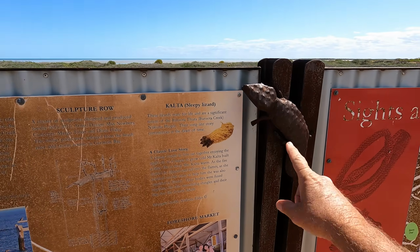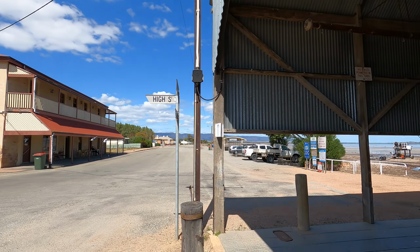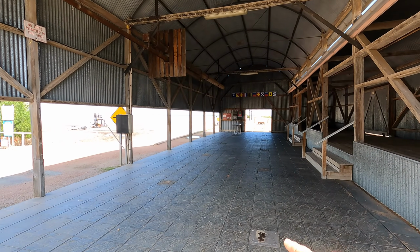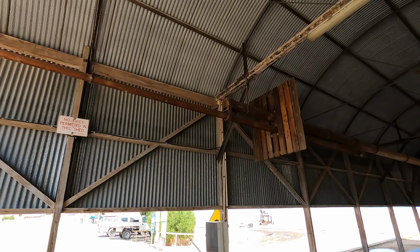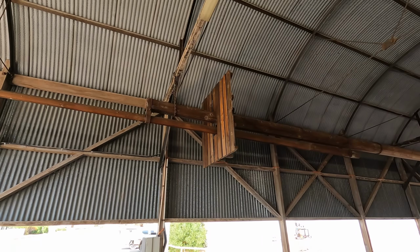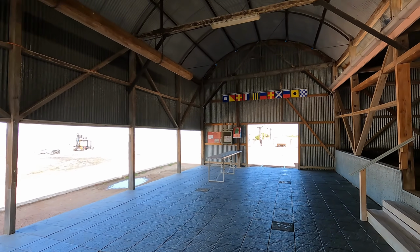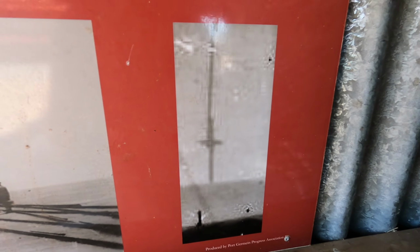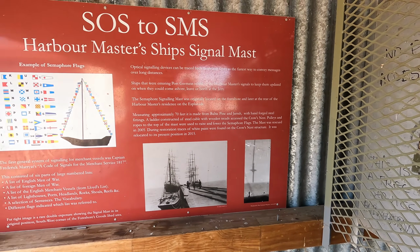Oh, there's a little shingleback there. I've seen that before. Like a boat shed in here. A train line. It's like the mast of a ship in here. So that mast up there on the roof belongs to the semaphore signalling mast.